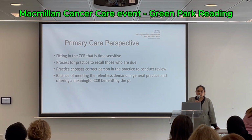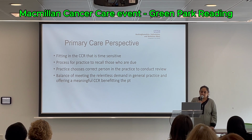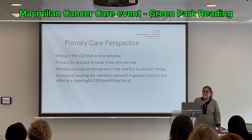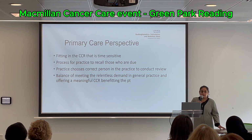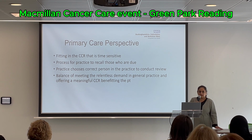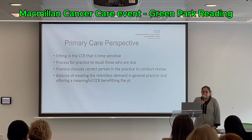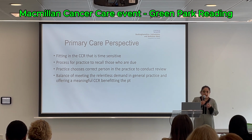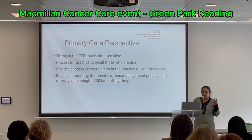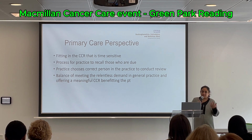Obviously, the cancer care review will automatically come up on your EMIS screens. You've got the first one, which is a cancer supported discussion within the first 3 months, and then you've got the actual cancer care review within 6 to 12 months. I would suggest your practice has a process for recalling and looking at the list and getting the patients at the right time. That's what we have.